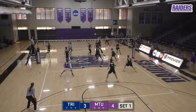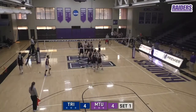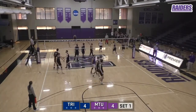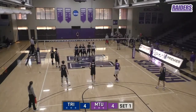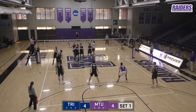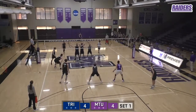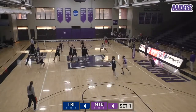This time Trezak leaves no doubt. Set over, swung, and off the block there. Dan Bourne picks up the kill off the block by Cross. Once again tied up 4-4, and this is what I expected coming into the set. Coming into the game, yeah. It felt like Trine was starting to get things rolling as that set went on. And they're just continuing to build on that momentum here in the second set.